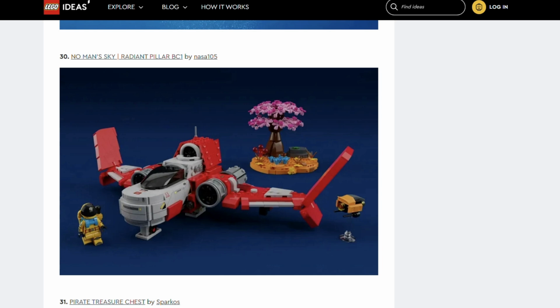Next is No Man's Sky Radiant Pillar BC1 by NASA 105. No Man's Sky is a video game, and the Radiant Pillar BC1 is a ship that appears in it. I don't know too much about the game though. But this is a nice set, and I'm sure fans of No Man's Sky would like it.